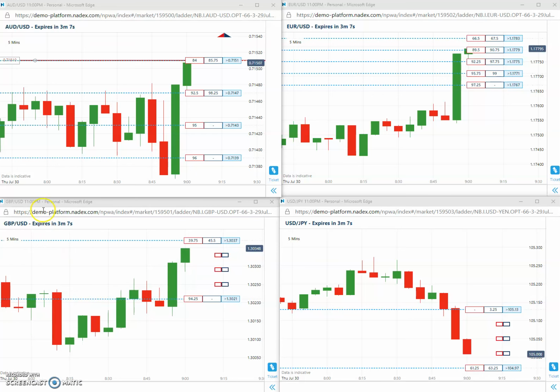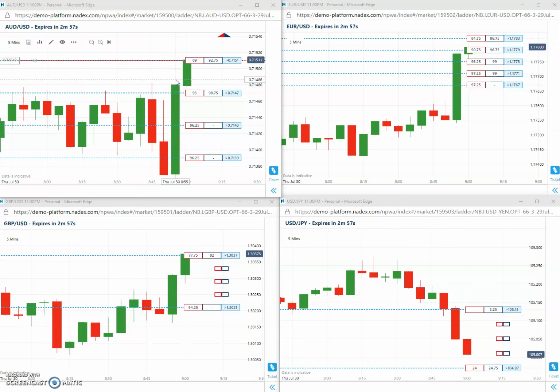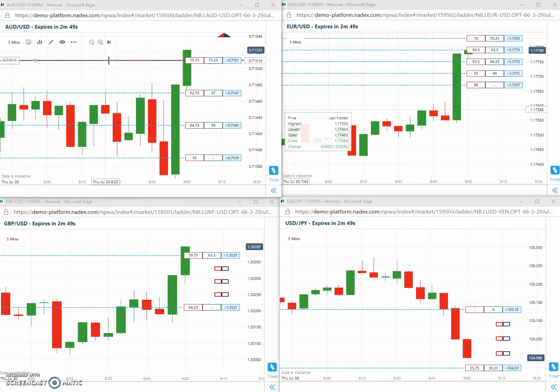Selling right now, we're selling the Aussie US 7151. 7151 on the Aussie US. This is where I have it marked right here. Short a 7151, short Aussie US.